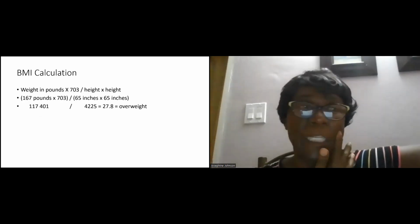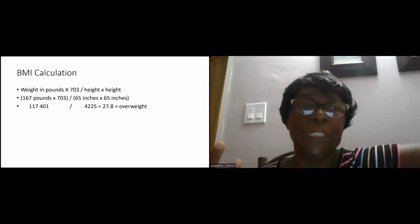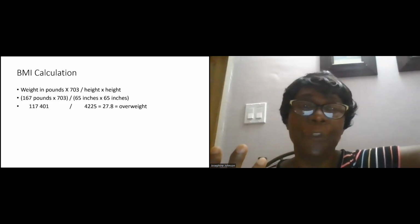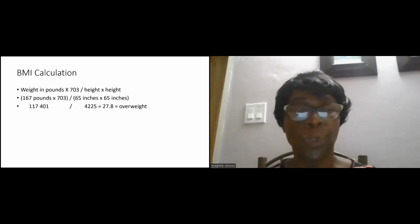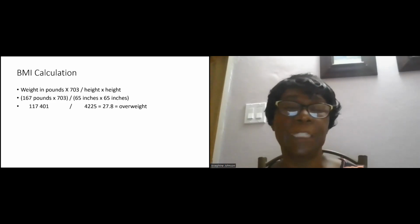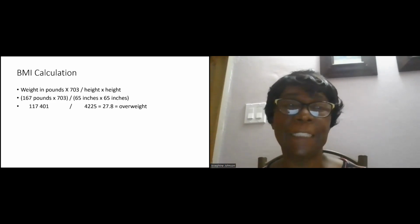Okay, so let's see if we can calculate our BMI. Even though some of us might know it, let's see if you can calculate it. You take your weight in pounds, multiply it by 703, and divide it by your height in inches squared. I put the numbers in parentheses because that's how we're supposed to do it. Work out all the parentheses first, and then you do the division. So get your weight in pounds, multiply it by 703, and write that down, and multiply your height by itself.